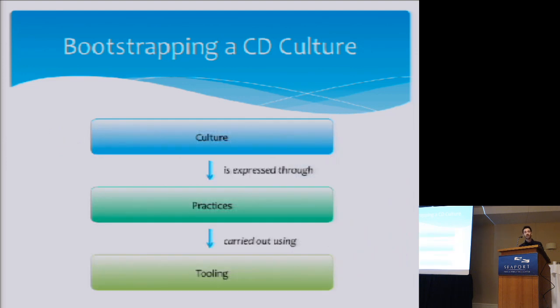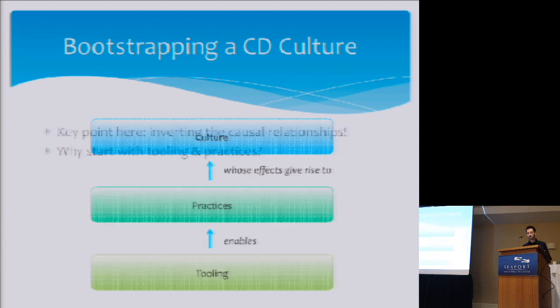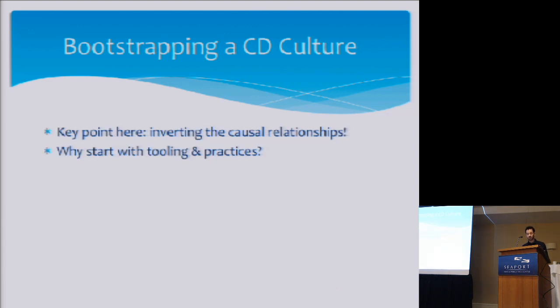So we started out with this kind of picture: culture expressed through practices carried out using tooling. Let's change it up a little bit. Let's think about tooling, which enables practices whose effects give rise to culture. I understand the nitpicking argument so far, but the key point of what I'm doing here is that I'm trying to think about inverting the causal relationships. What gives rise to what?